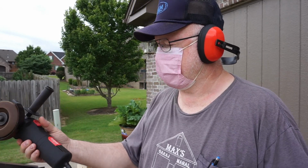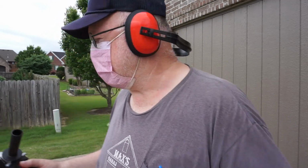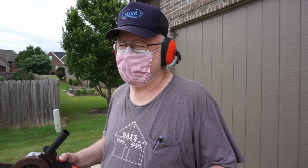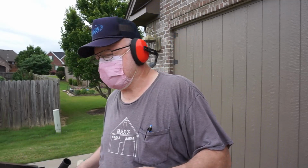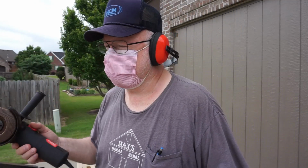It's a good little drill, nice and smooth. Got a Harbor Freight flap disc. I got a Harbor Freight grinder disc over there, cutter disc and all that. Those are the cheapest things I can find in town, so that's what I'm using. And that just gives you an idea of what you can do without having to use a name brand product.